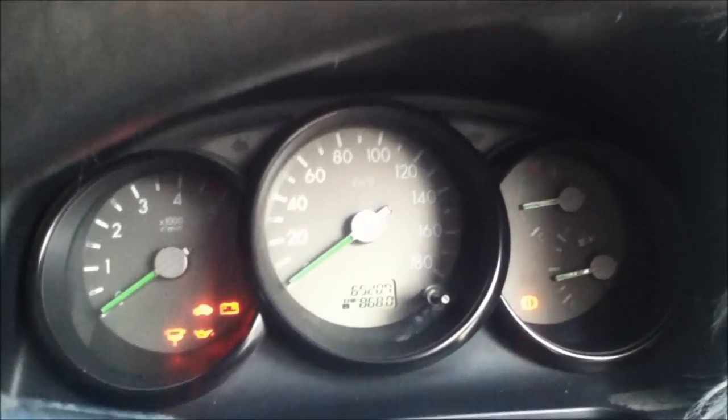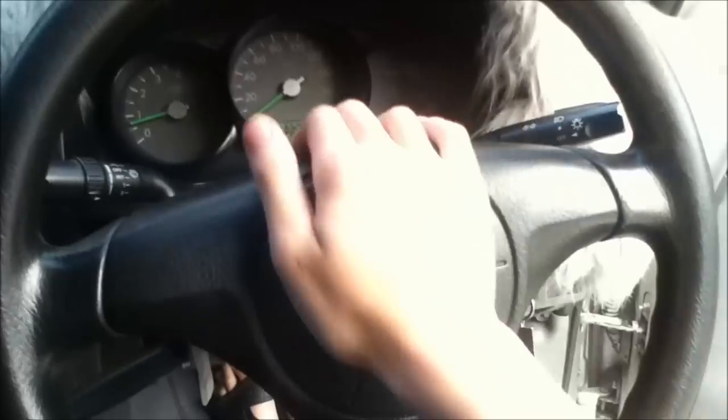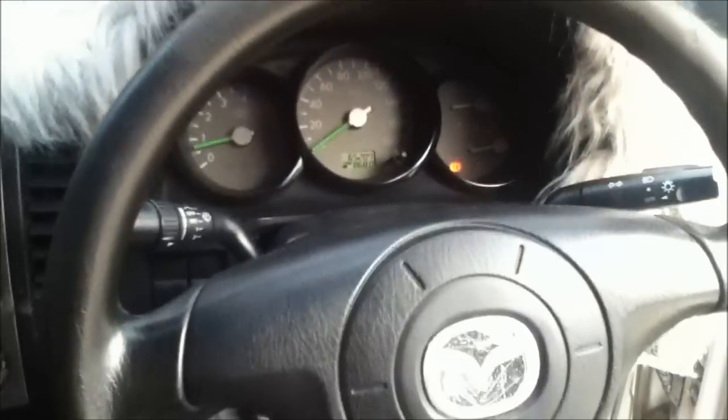Five speed manual. Very nice. Built-in steering wheel. Reverse, parking brake right here.